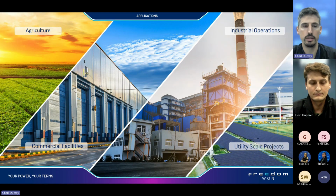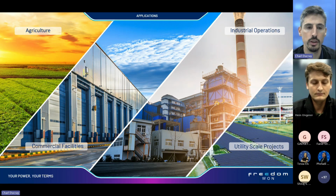Cool. So, in summary, as I mentioned, this is a much more energy dense solution that's best suited for the most demanding types of applications. So this is ideal for agricultural setups, commercial facilities, utility scale projects, etc. So, when looking to go for the larger scale projects that are out there, this is the option to consider by a long shot.